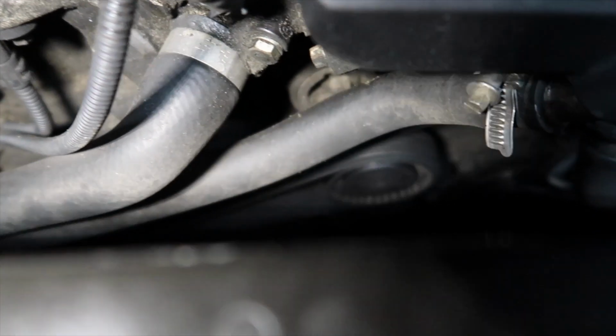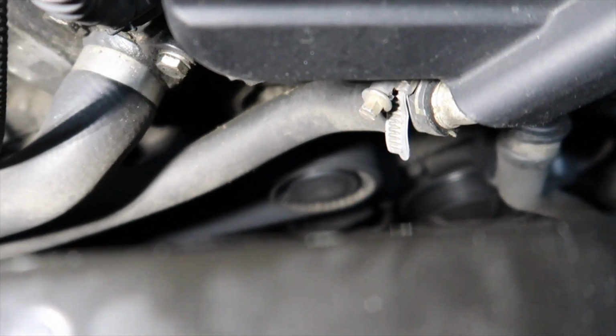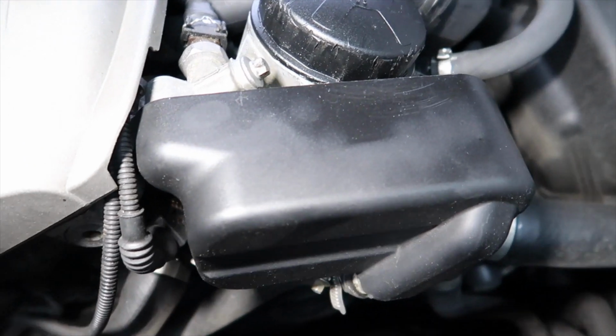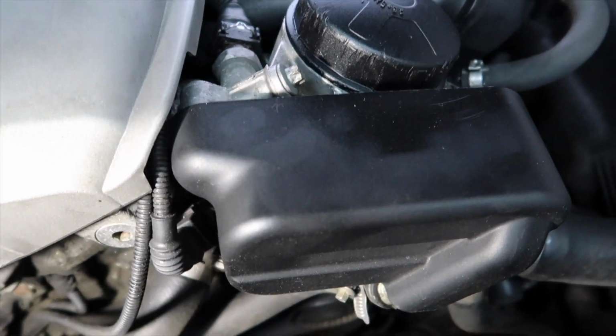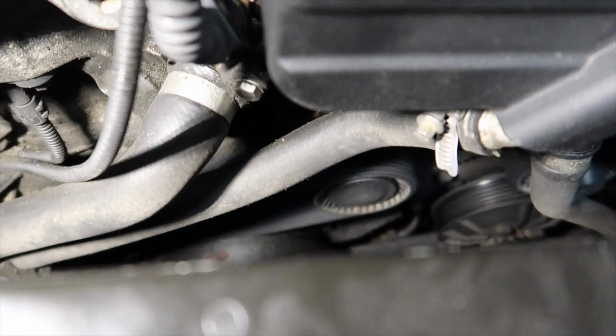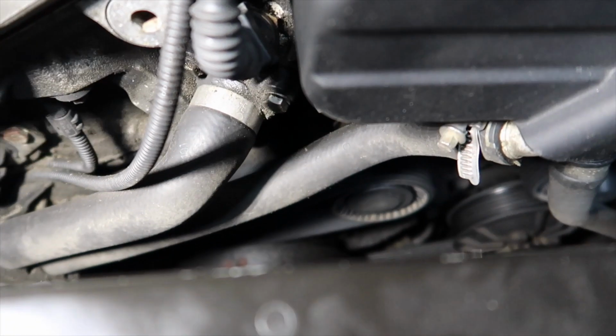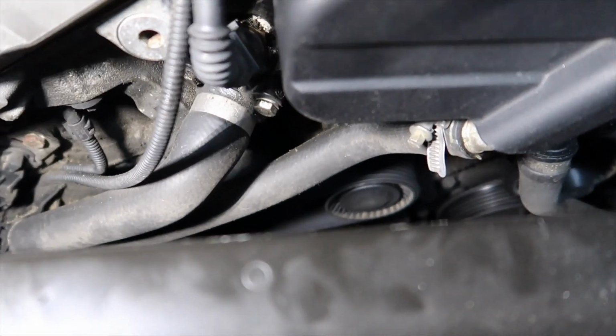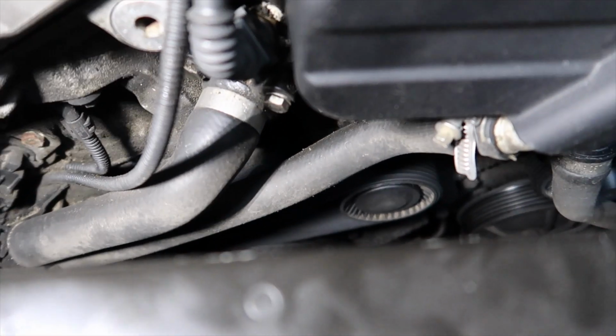Now the next one that sits down here, guys, if you can see, is all your belts and pulleys. These are known, when the oil filter housing itself, which sits right there, ends up leaking oil, and the oil cooler, they'll leak onto your belts, which can end up derailing your belt and the belt getting sucked into the sump. They're also known to leak oil onto the tensioner, and then the tensioner will not hold, which can end up derailing your belt.